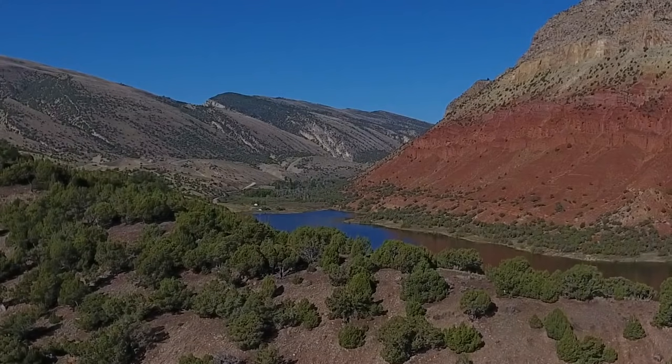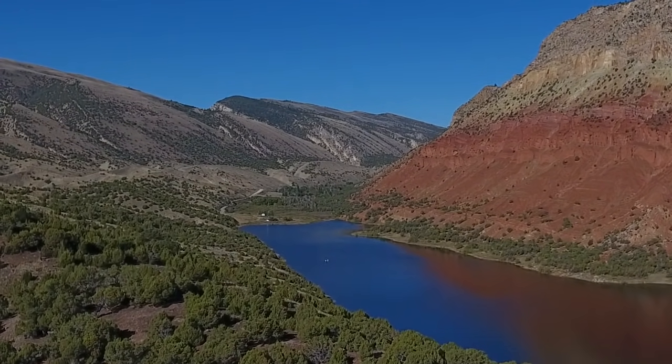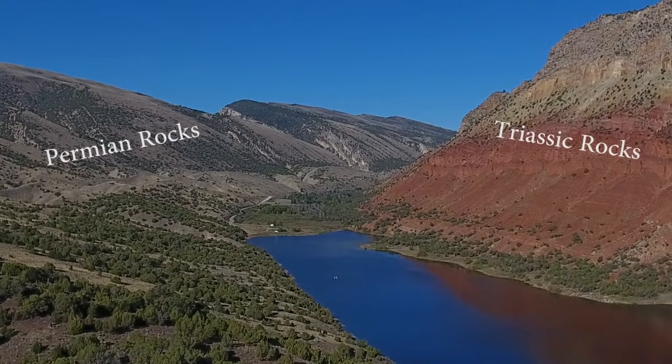Today we're going to a place that I believe has the greatest chance of preserving this boundary layer. We're going to look at the contact between two lithologically defined formations, the late Permian Park City and early Triassic Dinny Wood formations.